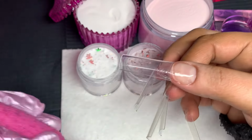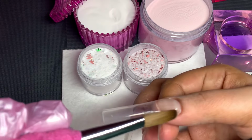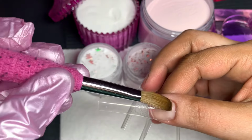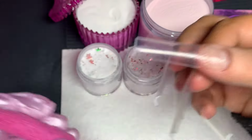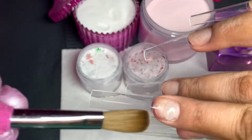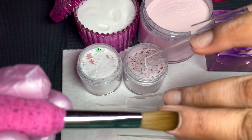Okay, you guys, so after I applied my primer, I'm gonna do a little thin layer of crystal clear acrylic on the nail. And I'm also using my number 14 Kolinsky brush. Everything that I'm using in today's video is available on the website, you guys.